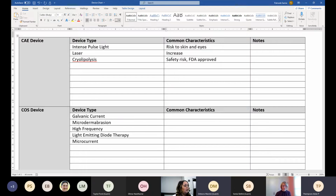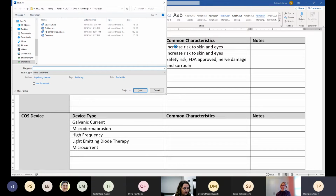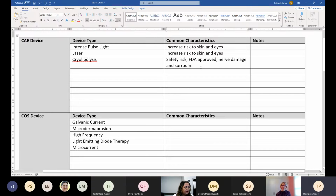Now that's the main characteristic that we're looking at. Would it be the same with cryolipolysis? Same type of risk? There's definitely some major risk. It doesn't have to be skin and eyes. Is there a risk to other parts of the body, maybe? There are greater risks with cryolipolysis as well. Yes, to nerves, to damage to surrounding tissues.